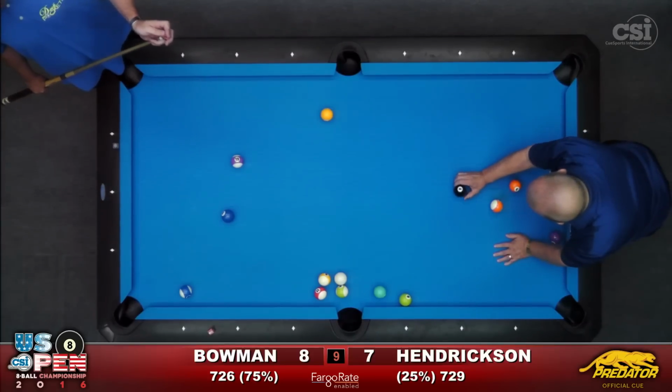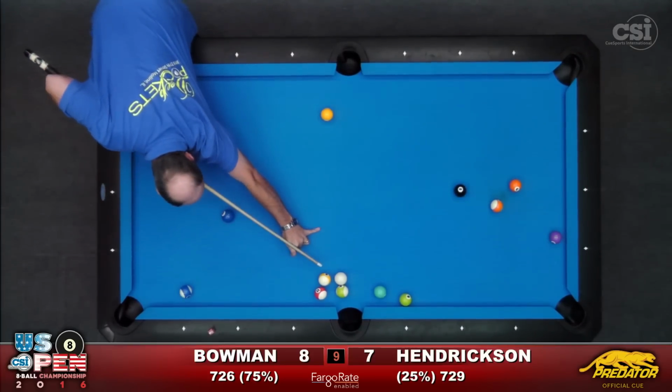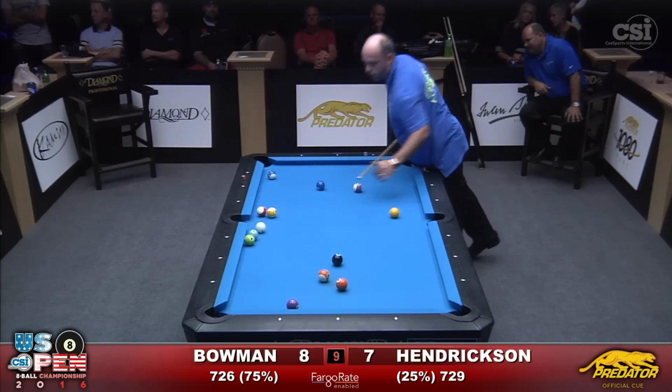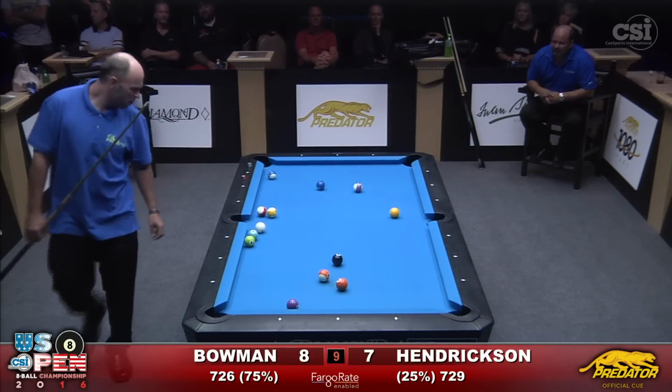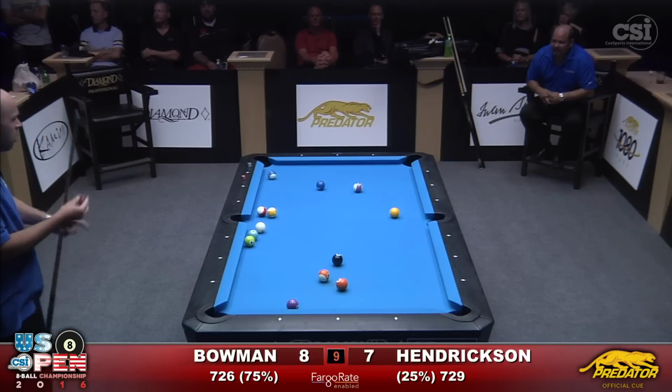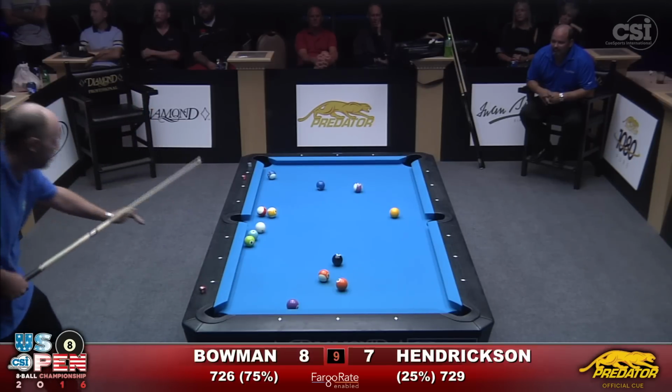Oh, he can re-break? Yes, he can. He gets a choice to re-break here? Well, no, you don't want to. I saw Justin Bergman make the 8, re-break, and then break dry, and his opponent ran out. I kind of think he should have gone across the ball the other way, but anyway, let's see.